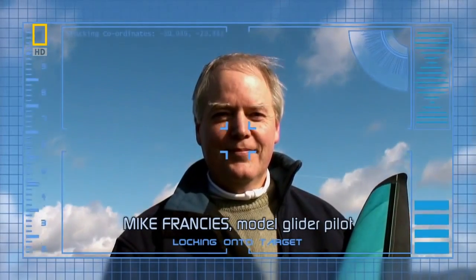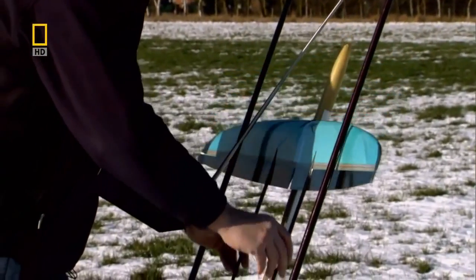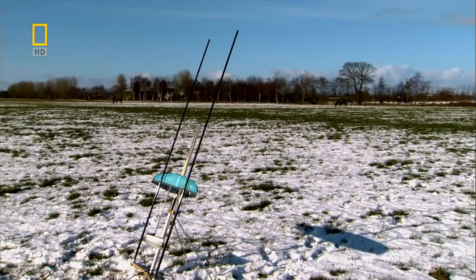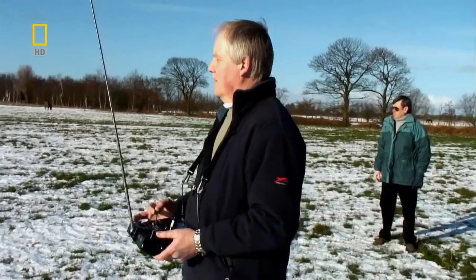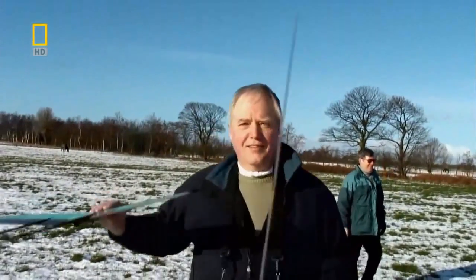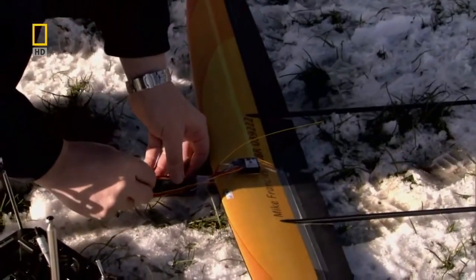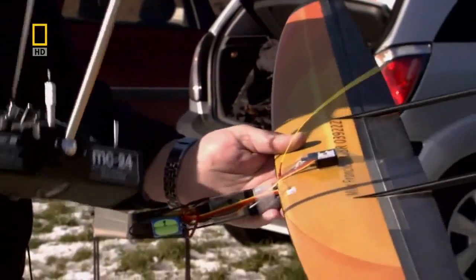Mike Francis is a world champion model glider pilot. He builds his own high-performance gliders out of carbon fiber and launches them 300 meters in the air with a rocket motor. One, off. His flying skills are superb. Mike will put one of his gliders at the mercy of an autopilot. He's modified the aircraft with electronic gyros to see if they can keep it straight.